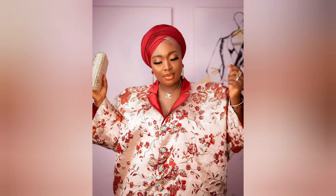Oh yeah, come and see Asoebi style for that big event. If you want all eyes to be on you, looking elegant, stunning, and classy all in one particular style. I love this gown, it's so beautiful, and the color as well.